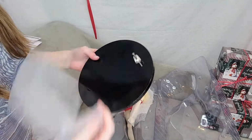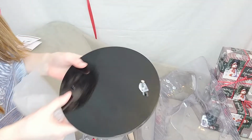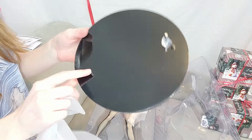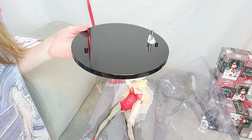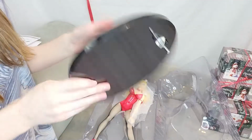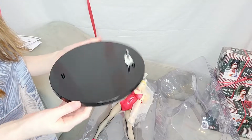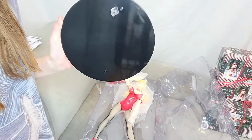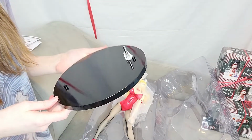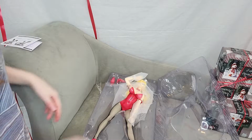So let's go with the base first. So this is the base. It has her little clear foot peg. It doesn't look like there's another foot piece, so I think her shoe just goes in there. Interesting. There might be though. But yeah. I wasn't expecting it to be black, honestly. Honestly, I'd prefer it to be white. But it is what it is, so I'm going to set it down.